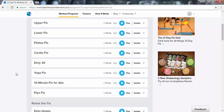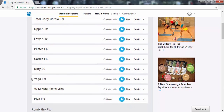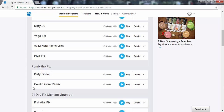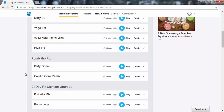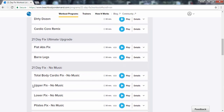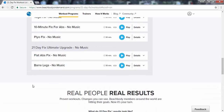Back in the old days, before Beachbody On Demand, when you bought the DVD sets, you had either a base kit, a regular kit, or like a super kit bundle. And so in the base kit, you would only get this upper portion, just the regular workouts, nothing extra. And then if you did the first upgrade, then you'd get these in addition. And then if you did the ultimate kit, you get everything else. And then you had to buy a separate set that had the no music if you wanted it with no music, and then the upgrade for no music.